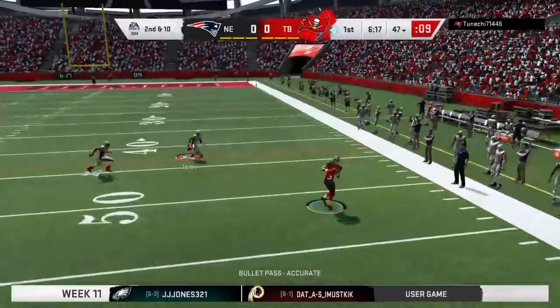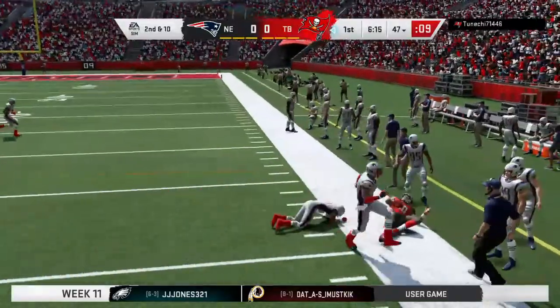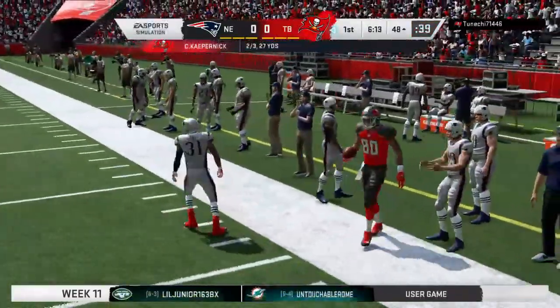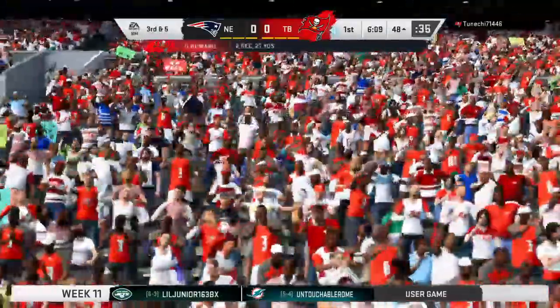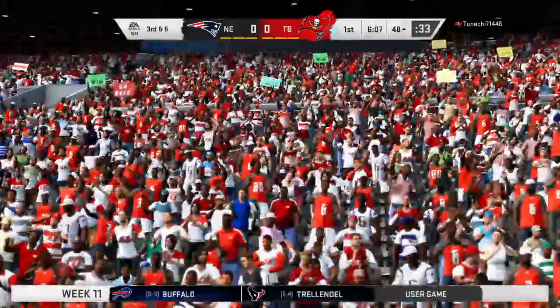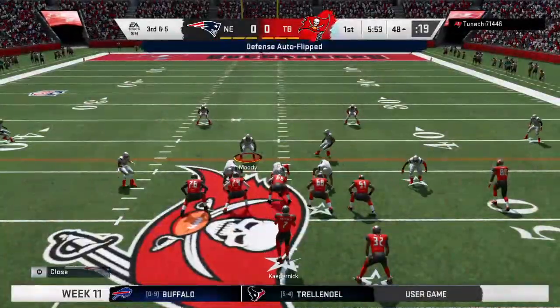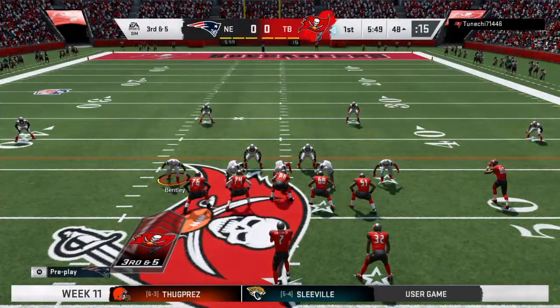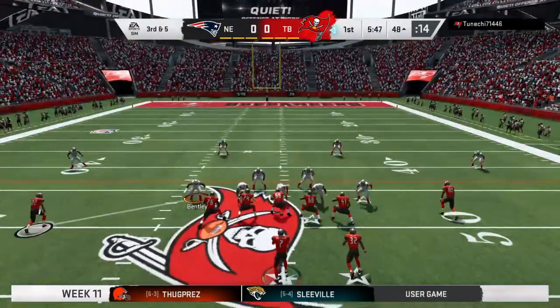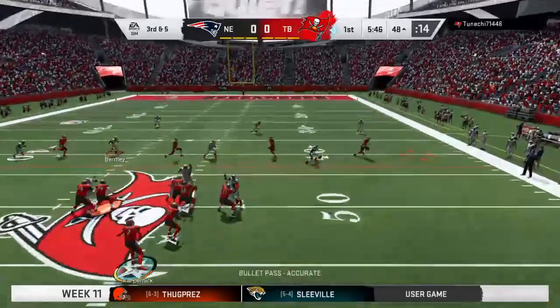Kaepernick will try again on second down. That's caught by Howard. That catch good for 5. It's third down. Well, they're unable to convert that into much, but it's never a bad idea to try to get the ball into a tight end of his caliber's hands and see what kind of disruption he can cause. The last play on the completion got them half of what they needed. Now here's a tough 3rd and 5.